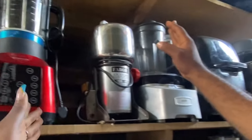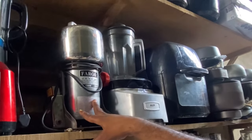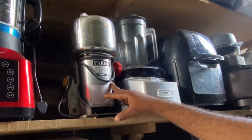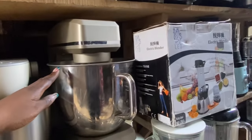Okay, 55,000. This one is an industrial blender. You can use it to blend both spices, all those things. Okay, 130,000. What are these stand mixers?